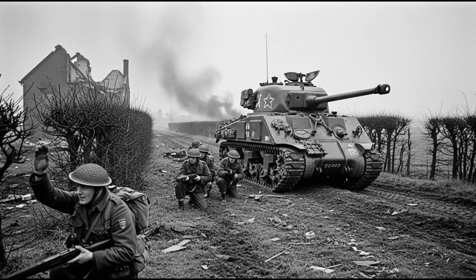The gun that engineers once doubted could even fit in a tank had become a reason Allied armor could move again as the Allied advance spread beyond the Normandy hedgerows. The 17-pounder's reputation grew with it.